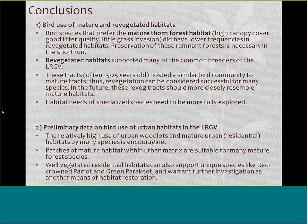So just to start winding up, basic conclusions are, as far as bird use of mature and revegetated habitats, bird species that prefer that mature thorn forest habitat with high canopy cover, good litter quality, little grass invasion, they did have lower frequencies in re-veg habitats. So we do need to preserve those mature thorn forest habitats in the short run while we're waiting for the re-veg to hopefully catch up as time goes along.